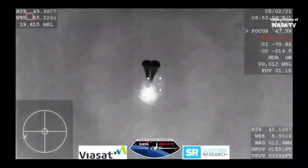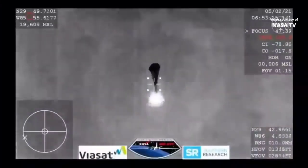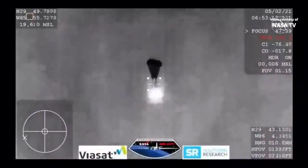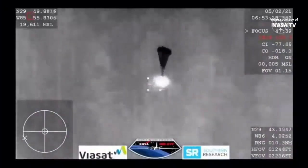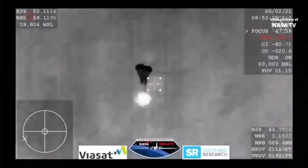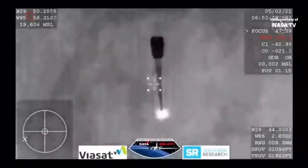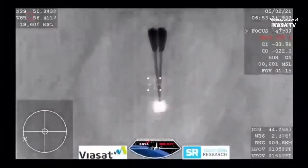Continuing to hear good news after good news. 2 drogue chutes have deployed. Everything looks nominal, and we're slowing the Dragon vehicle down. We are expecting the 4 main chutes to deploy within the next minute. And those 4 drogue chutes. Oh, you can see them being pulled out now.